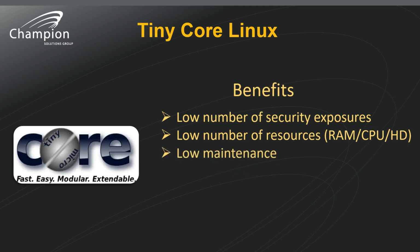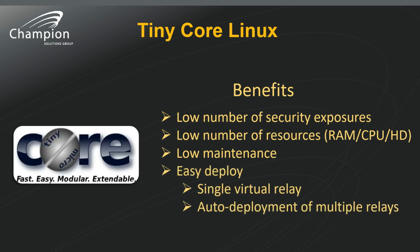Also, it's very low maintenance. There's not a lot to update. You're running basically a very thin kernel on the Linux box itself and the BigFix components. Once you have that set up, you can actually manage the upgrade of the Linux Tiny Core system itself and the BigFix components all from within the BigFix console. So it makes it really, really low maintenance. And of course, it's very easy to deploy.